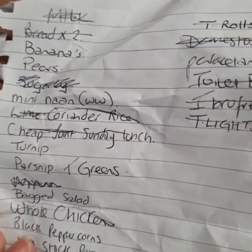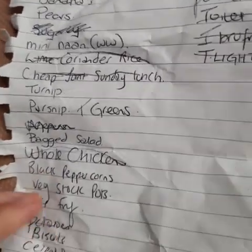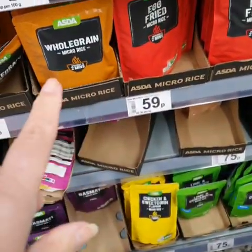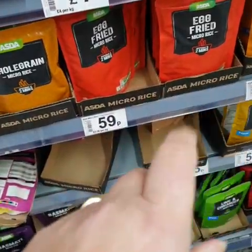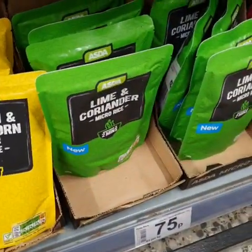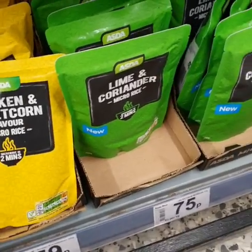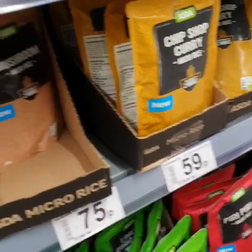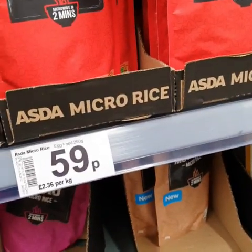Okay, so here we are in Asda, and I have my shopping list, which I am obviously sticking to and cracking through. This is the range of rice here that I tend to use the most of. I find their rice is really good, and the lime and coriander one is really, really good. And as you can see, 75 pence. Chip shop curry 59, and egg fried rice 59.